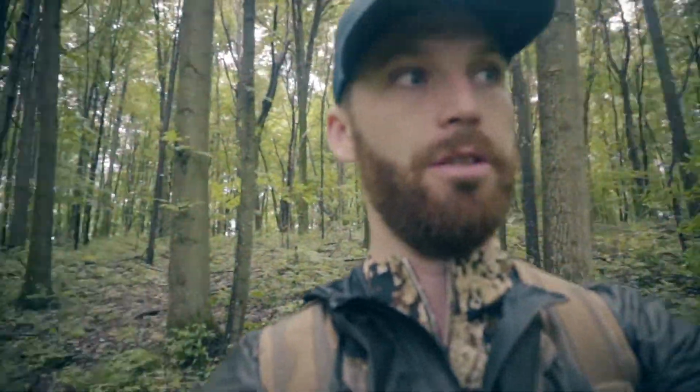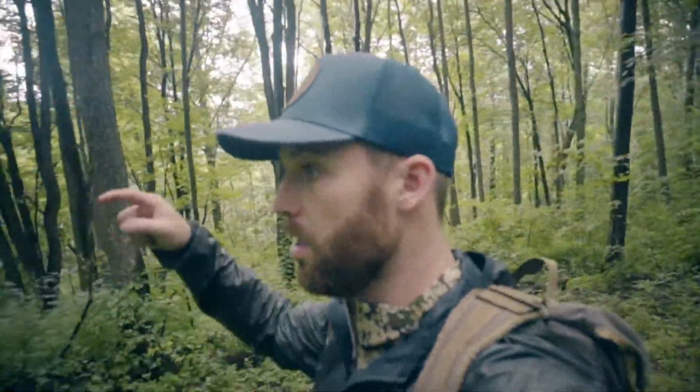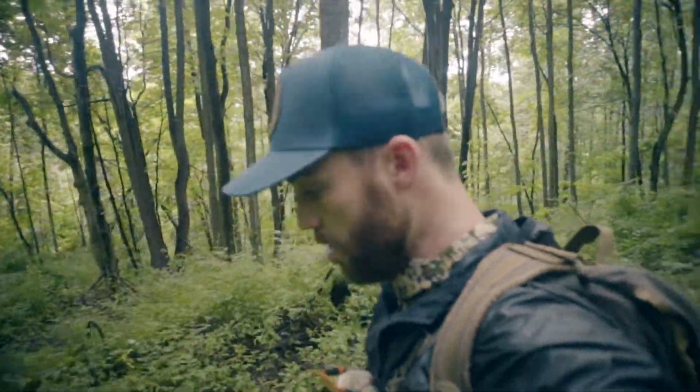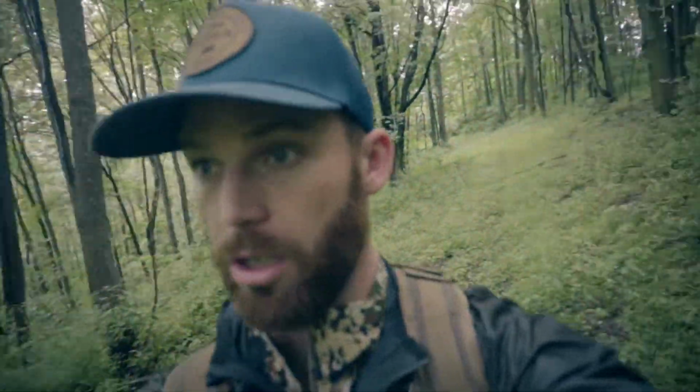Always when you think you have enough cameras, you never have enough cameras, ever. I could have like 100 and still want to use them all. So I'm gonna walk out here. There's a nice saddle. I'm gonna put one in the saddle.